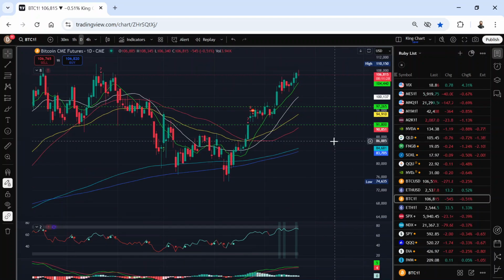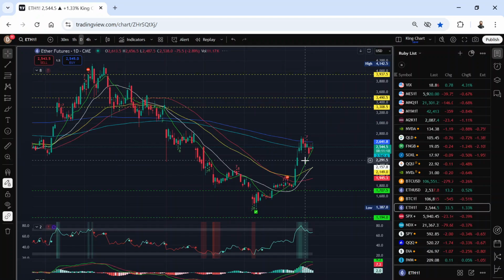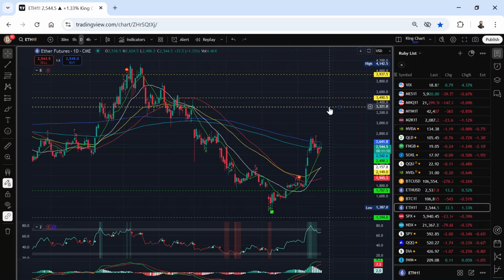Now if they pull back, look to buy around 97,165. This is the area. If they pull back deeper, look to buy around 91,980. All right. Ethereum, we could get some resistance here around the 200 moving average. A deeper pullback will take it to 1719. A bigger pump will take it to 3321. There is a big gap here as well. So keep that in mind.